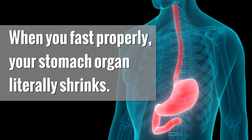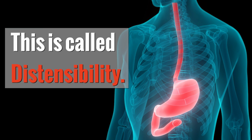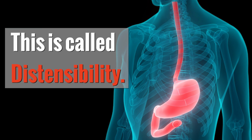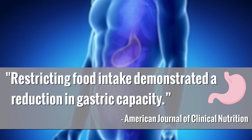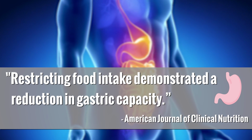You see, when you fast properly, your stomach organ literally shrinks. This is called distensibility, and it's a very powerful thing. In a study published by the American Journal of Clinical Nutrition, it was found that restricting food intake demonstrated a reduction in gastric capacity. And with a smaller stomach, you'll feel less hungry. Your belly will look less bloated, and best of all, your waistline will look and actually be inches smaller.